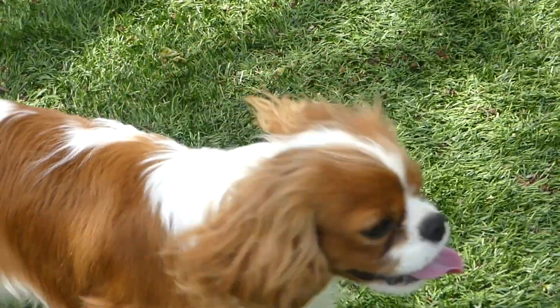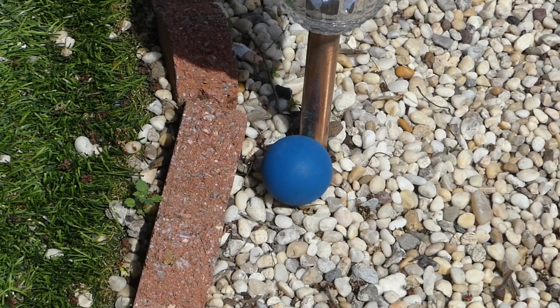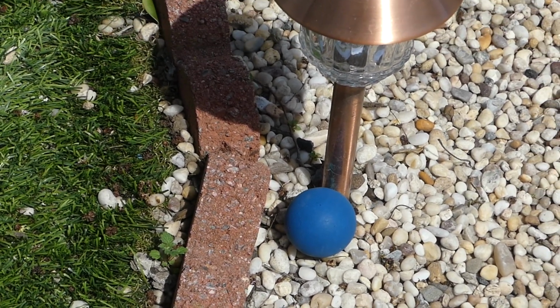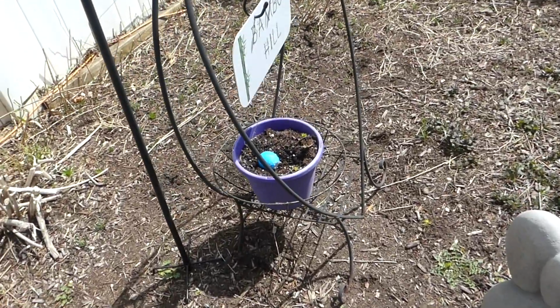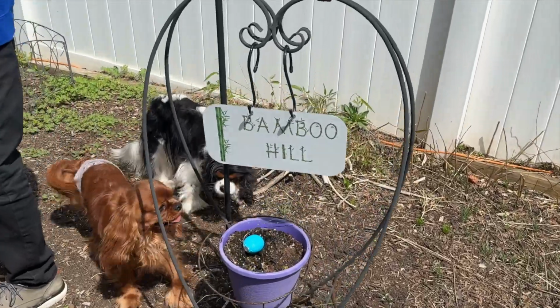Sherlock, why don't you go find the egg? Where's the egg? Our decoy egg has not succeeded in distracting any of the dogs. I guess their sense of smell is pretty good. Oh, there's still one in the flower pot here too. You found it? Good job.